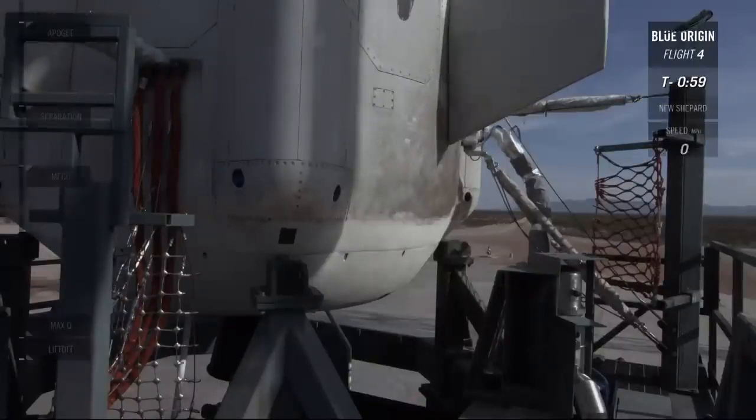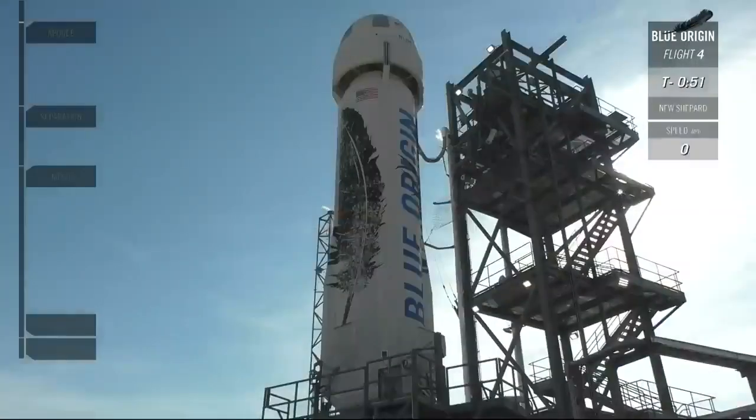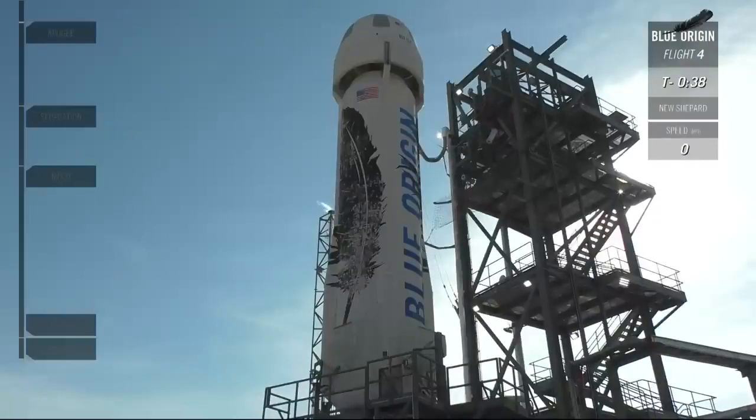T-minus 1 minute. What you see on your screen on the left-hand side is an altitude bar. It's going to highlight a couple key events that happen as the booster goes up. And you can see that speed indicator showed up on the right-hand side, so you can follow along with how fast this rocket is going. T-minus 30 seconds and counting.